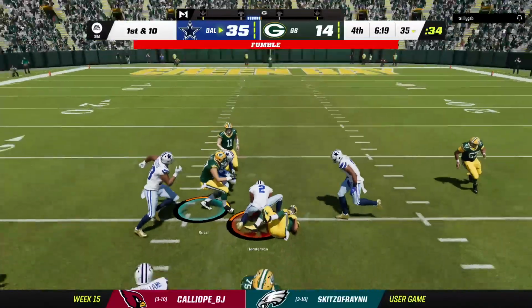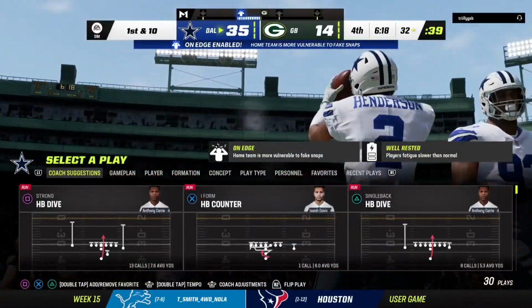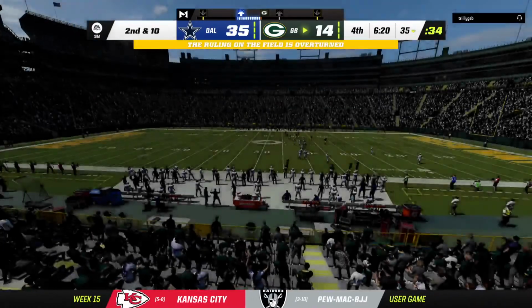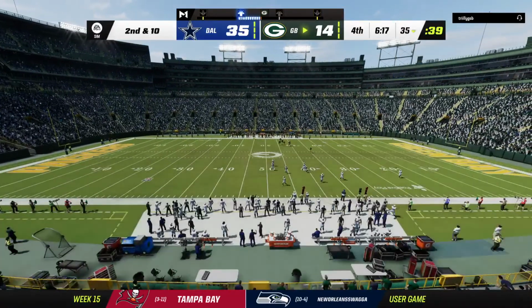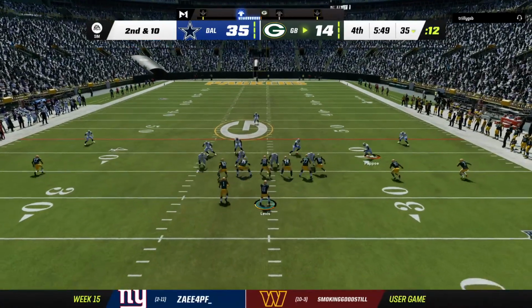Now the ball comes loose. It's picked up by the Cowboys. And they are going to set up shop at the 32-yard line. And now before the ball changes hands, they're going to take a look at this just to make sure that they have it right. So that one overturned. They say the knee was down, and that will not be ruled a fumble.